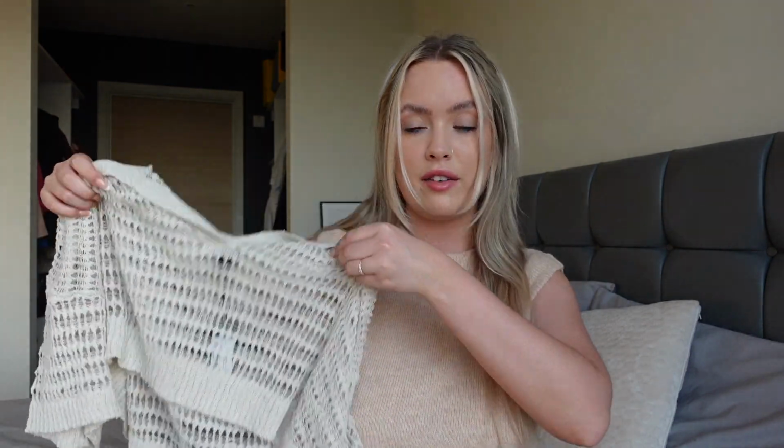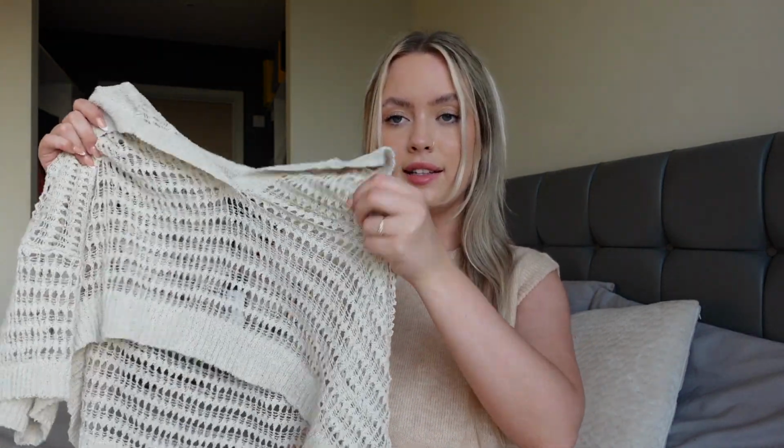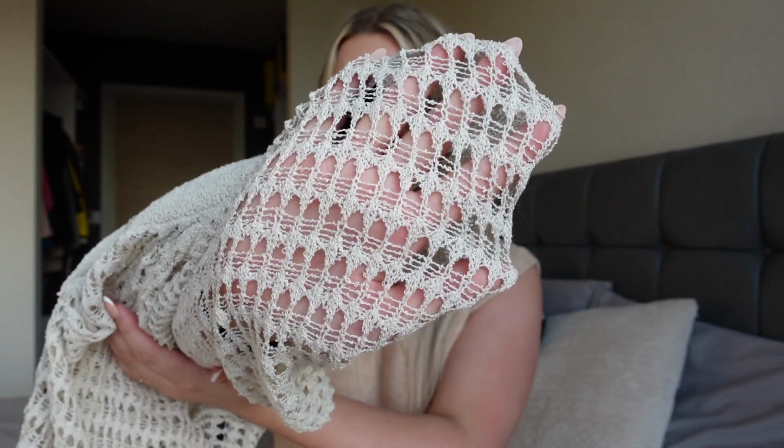It's actually quite difficult to show you because it's quite floppy just with the material. Not in a bad way at all, that's just the nature of the material. But essentially it's a little collared shirt with quite a wide crochet. This is sort of what it looks like. So you definitely would need to wear something underneath. I just had a little bralette kind of thing on underneath and I think it looked really cute. You could also pair it with a bikini and have it as more of a bikini cover up.